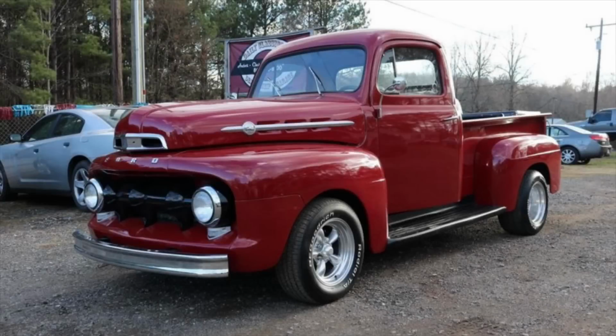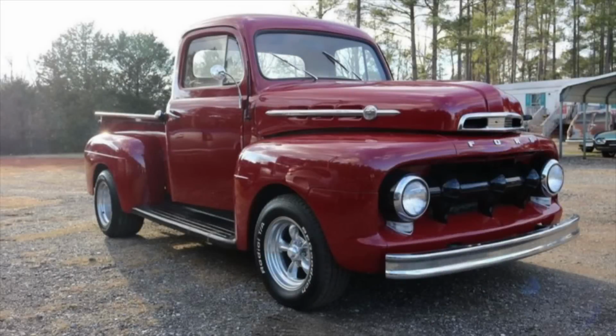Just a heads up, at the time of this video's publication, this 1952 Ford F100 had a pending sale and may have already been sold by the time you view it.